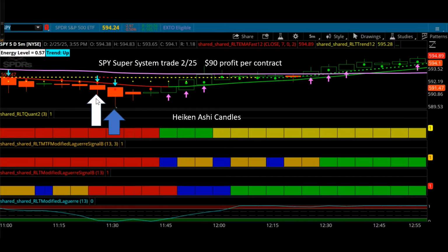This was one that was very quick, in and out, boom, boom, right here. Again, we went to selling. The institutions went to selling, and we were looking for a compression break. It broke right there. We took it there, and then we got out right there. Okay, those were Heiken-Ashi candles.